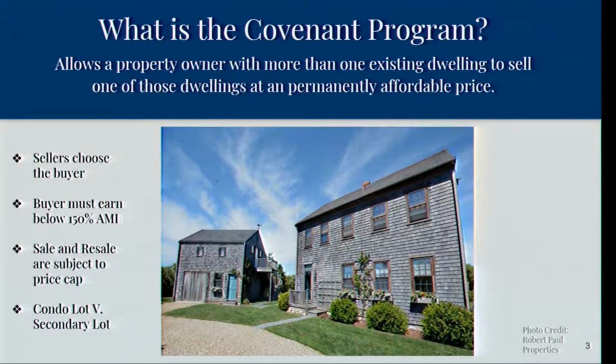So what is the Covenant program? The Covenant program allows a property owner with multiple residential dwellings to sell one of those dwellings at a permanently affordable price. It also allows a property owner to sell the developmental rights on part of their parcel of their property. So this provides home ownership opportunities for low to middle income residents, and sellers actually have the opportunity to choose the buyer, and the buyer has multiple requirements that they must meet, and one of those requirements is that they have to have under 150% of the median annual income.